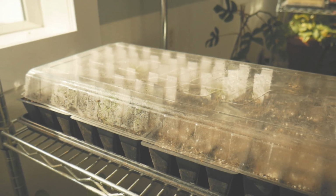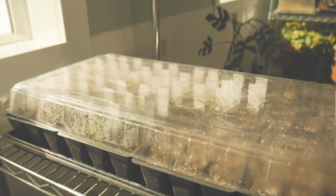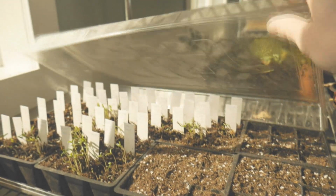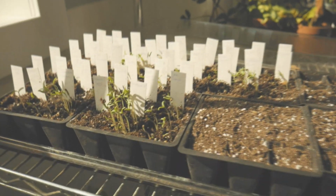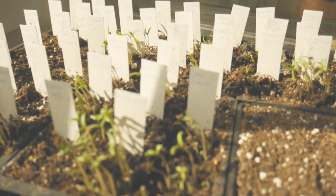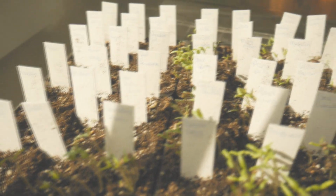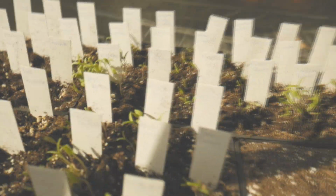Now here we have our tomatoes. These guys have been in here for, I think, 4 days from the time of filming to planting, and I just wanted to show you a progress here. Take that humidity dome off and let's come in here. So a lot of these guys have just jumped right out of the soil. Isn't that exciting? Look at that.